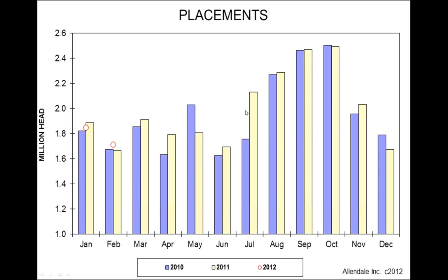Now, as far as placements, we generally place a lot of those fall calves, which are just coming off of weaning, which means separated from mother, between August and October. And that's why we have that big bulge in supplies in the summer, and therefore the lowest prices of the year for fat cattle in the summer as well.